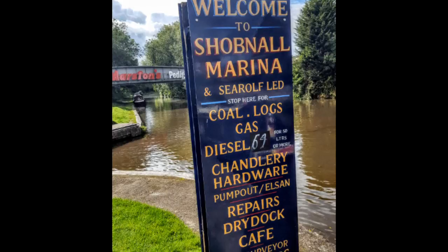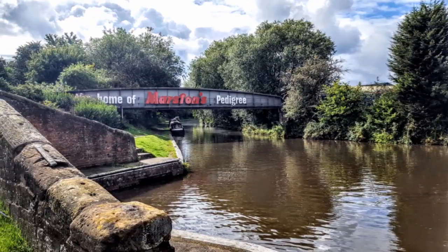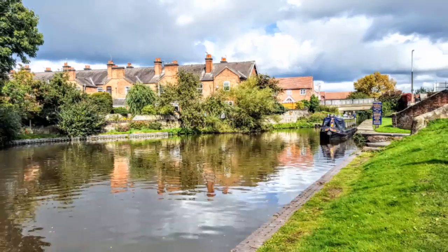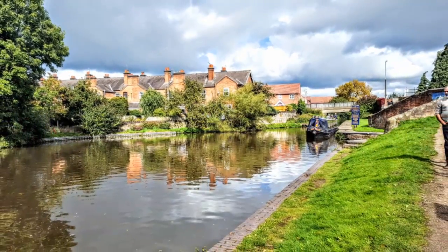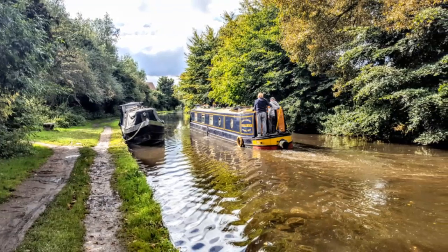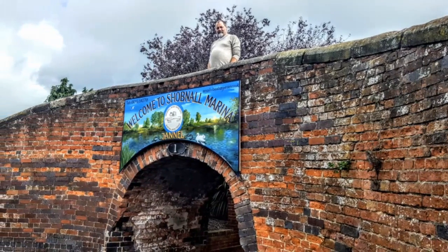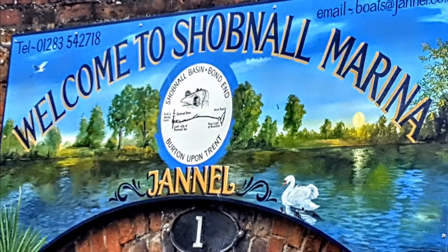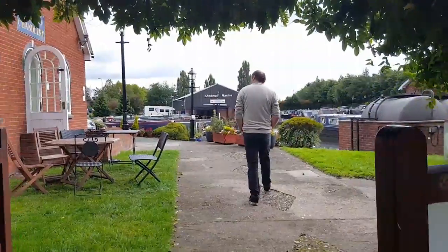And then we went to Shobnall Marina, which is a very small marina, still in the Burton-on-Trent area. And this is the outside of it, so if you were approaching by boat, this is the way you'd come, and there's an entrance way. You go through that bridge, and there's a rather nice painted sign underneath, so we thought we'd go down.